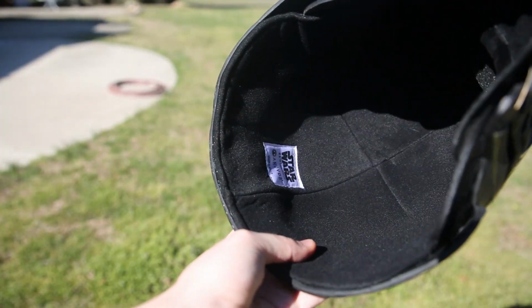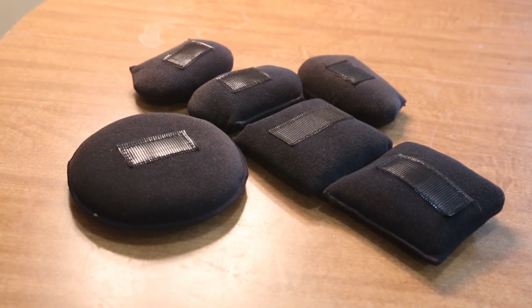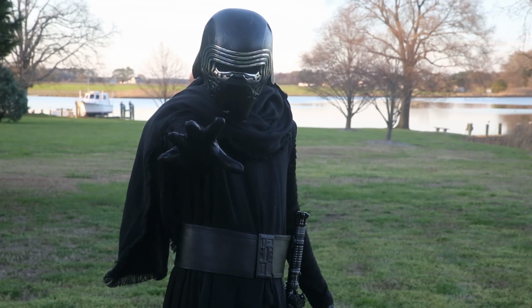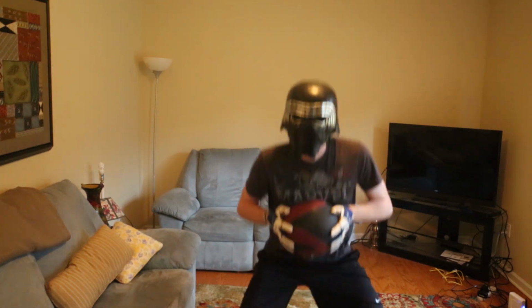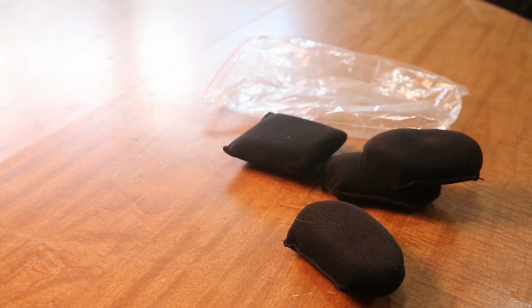But I will say that the interior of the helmet is incredibly comfortable with all the lining and is easily customizable with the 6 pieces of padding that are included with attached Velcro on them that very stably attach to the interior lining with absolute ease. This is definitely the most comfortable helmet that I've ever worn, both for cosplay and basically anything else. You put this thing on your head and it feels like air. It's pretty remarkable. And the included padding allows for increased flexibility for various head sizes and comfort variabilities, which is also a nice feature.